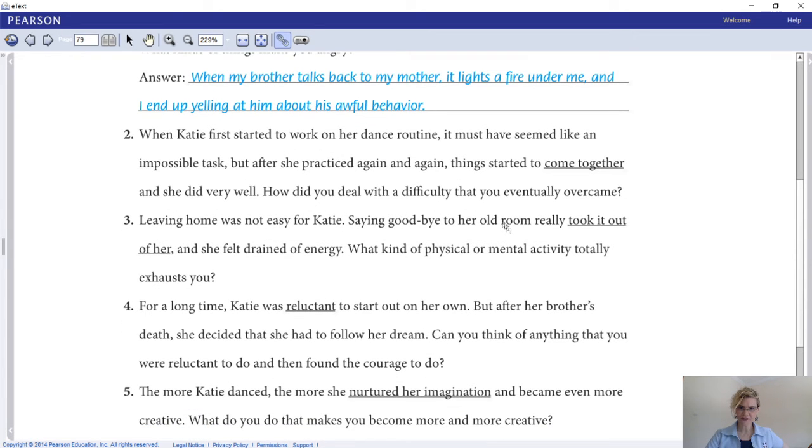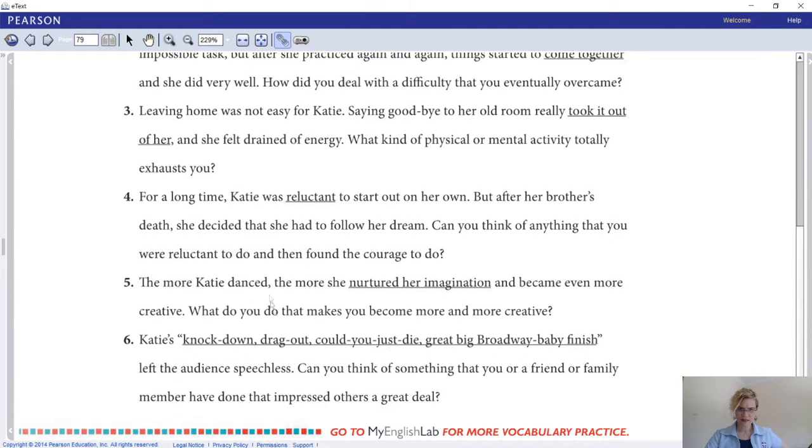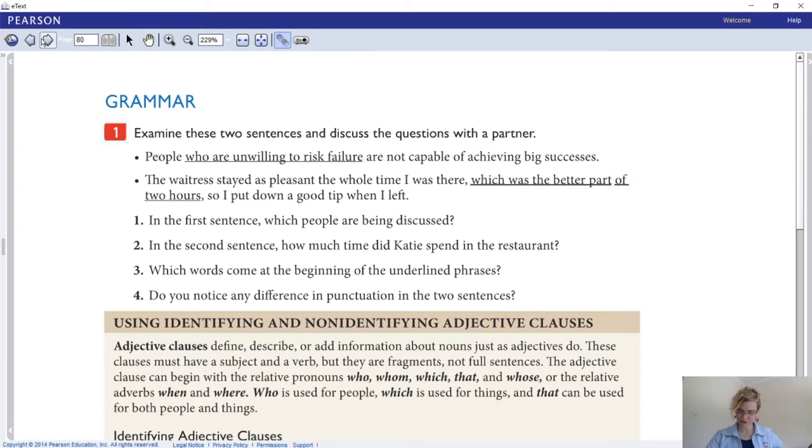Come together, look it out of her, reluctant, nurtured her imagination, and knock down, drag out, could you just die, great big Broadway baby finish. Answer the questions about yourself. This is the part of creating, where you're making sentences or answers by using the collocations and hyphenated adjectives and trying to write and use it, incorporating it with your own information.